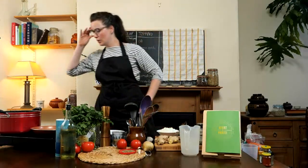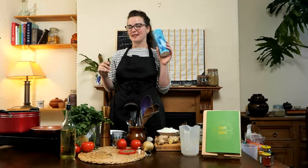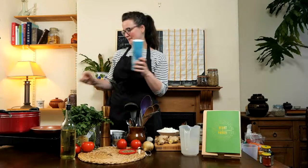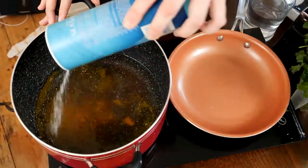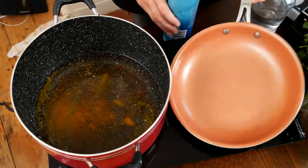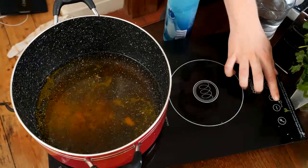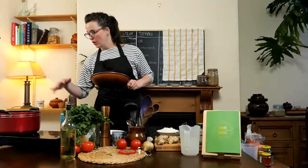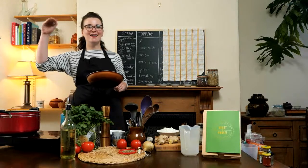Then you want to add some salt. This is very, very important. I'm going to add some salt to the water, to flavor, to season. After that, I'm going to start the cooker on a high heat.